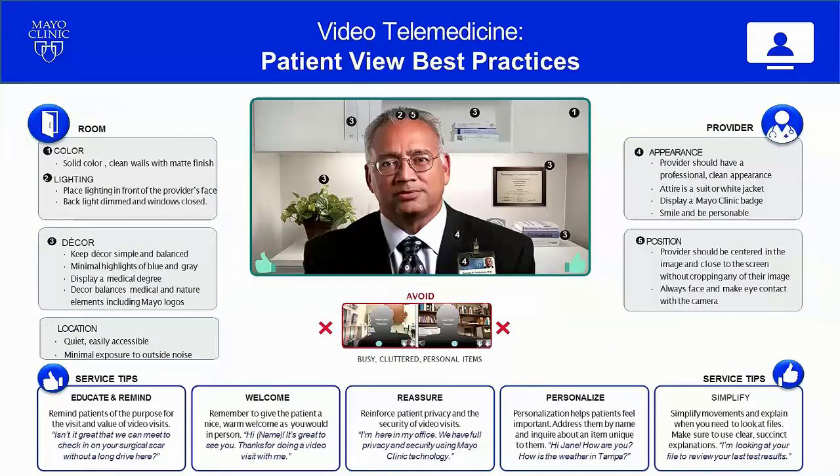Our colleague, Dr. Sarv Turkonda, and his team developed best practices for video telemedicine. And this image depicts some of the factors to consider in the room, provider's appearance, and service tips. Having an uncluttered room with a clean appearance, ensuring that the provider is centered and engaged with the patient, appropriate attire, name tag visible, are all things to set the tone of the consultation and improve the ability to have an excellent engagement and rapport.